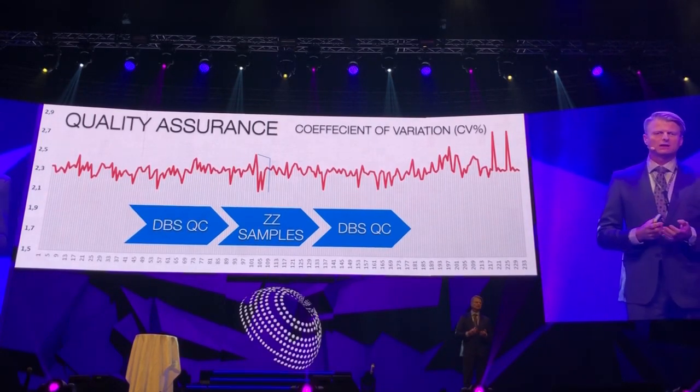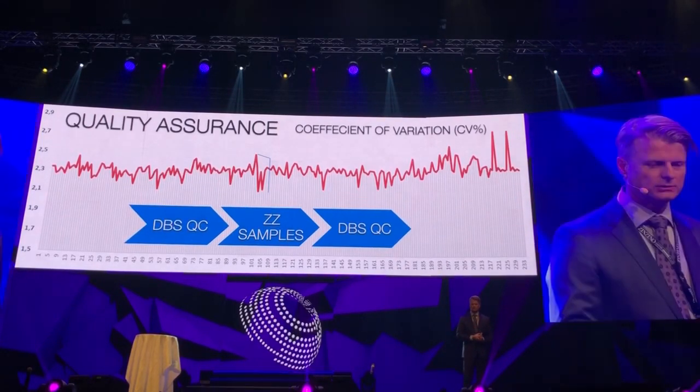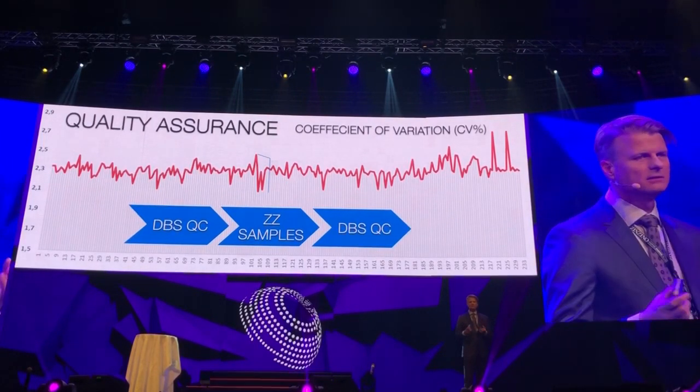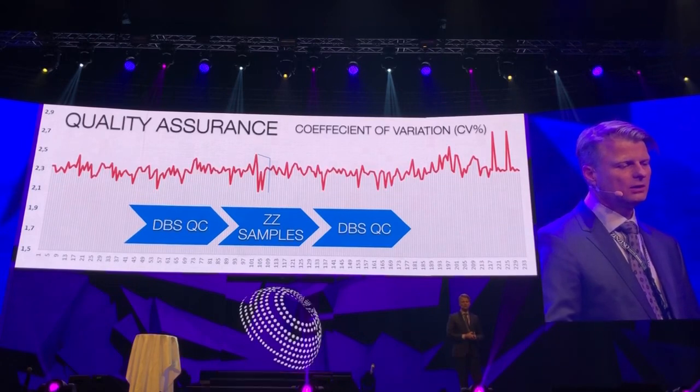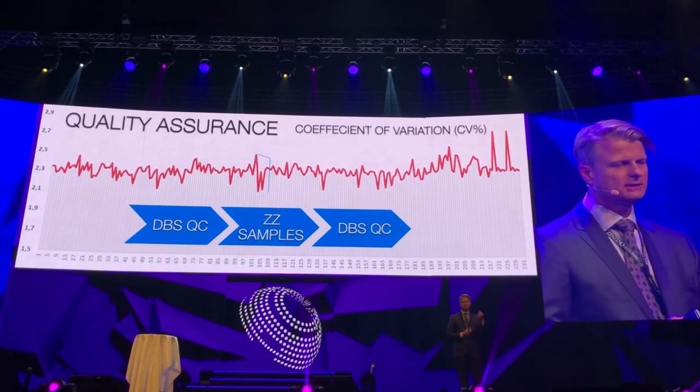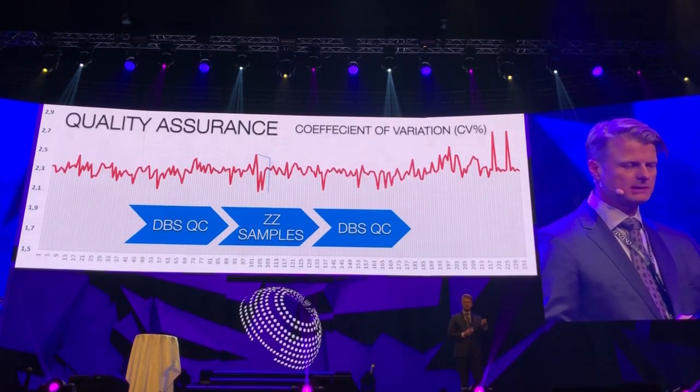Since these are identical samples, they should produce very similar results, right? So before we upload your data online, so you can get your reports, we always secure that these QC samples give the result that we expect them to do.